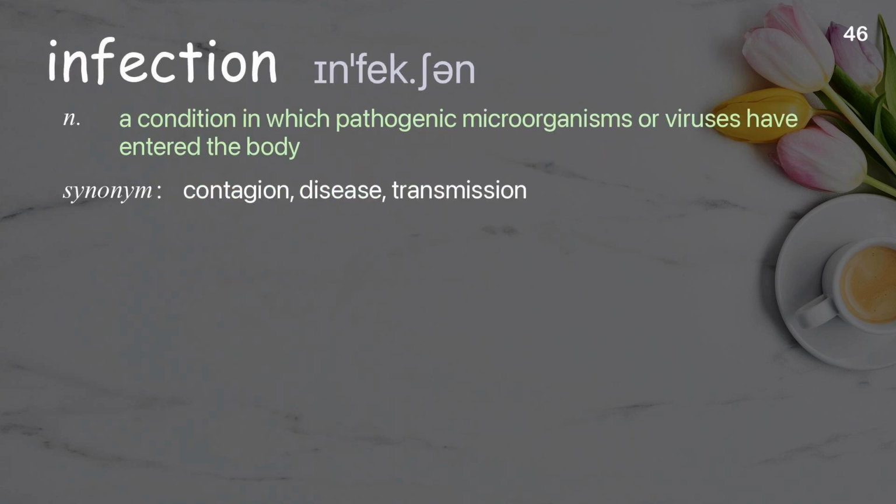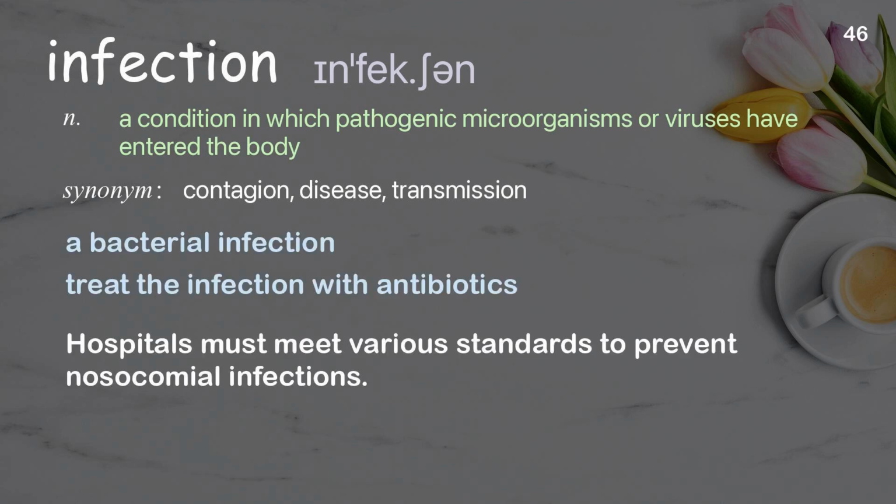Infection. A condition in which pathogenic microorganisms or viruses have entered the body. Examples: a bacterial infection. Treat the infection with antibiotics. Hospitals must meet various standards to prevent nosocomial infections.